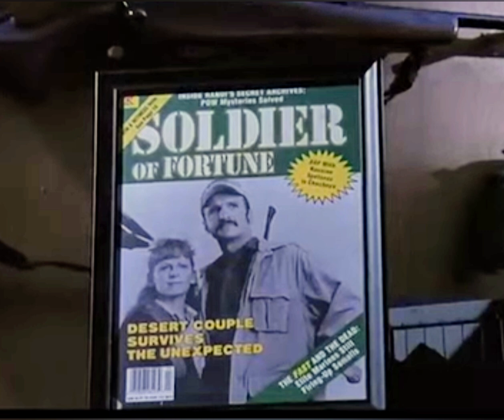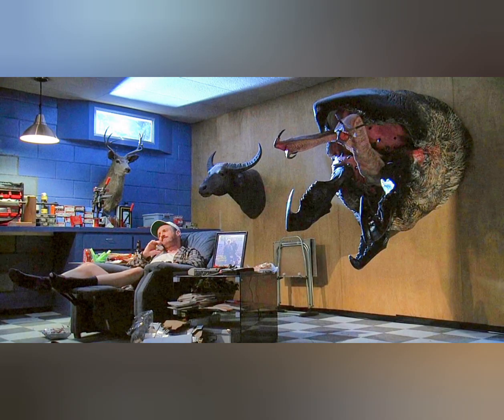In Bert's basement, you can see that both he and Heather did appear on the cover of Soldier of Fortune magazine. Some people think that the graboid head mounted on Bert's wall was in fact Stumpy, the one who flew off the cliff at the end of the last film. They think this because you only see two tentacles, but it's actually the one that did in fact break into their basement, because if you remember, they shot one of the tentacles off.